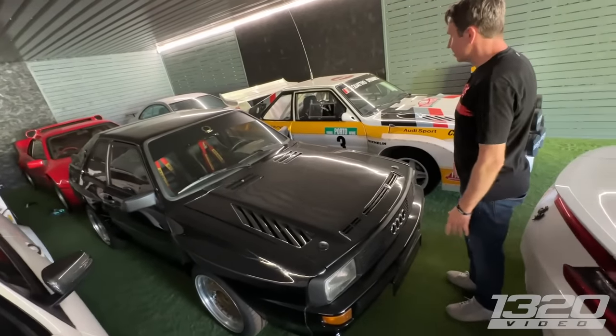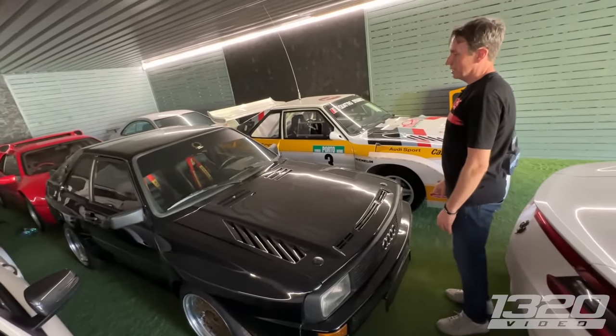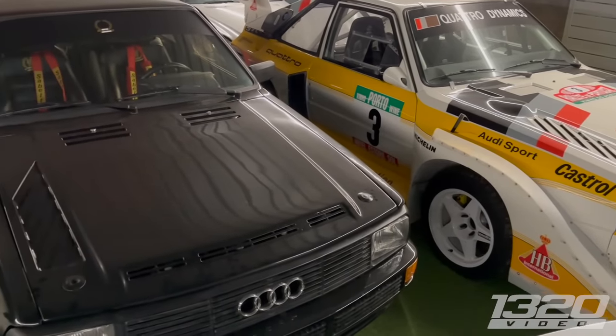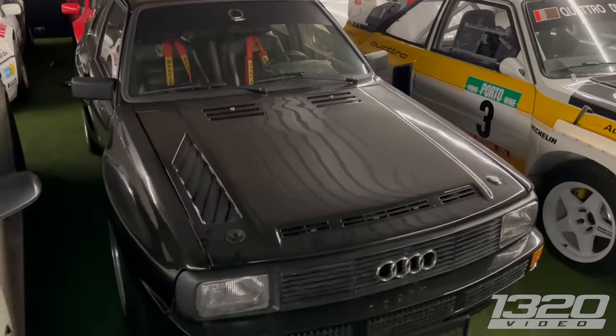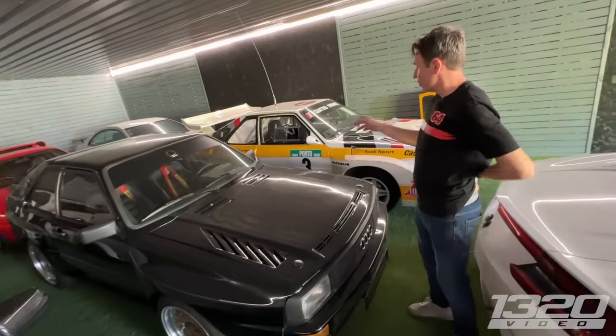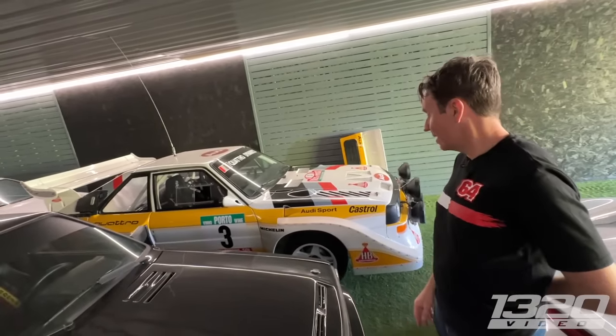So Audi's short wheelbase, a recreation of the amazing square box Lego cars. They are unbelievable. Such a beautiful car. Such a unique look. That's a recreation, it's not an original S1, but they are worth millions as an original.